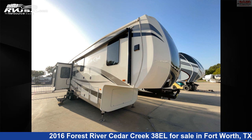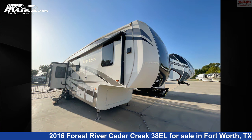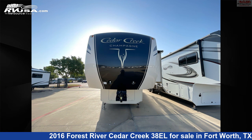This 2016 Forest River Cedar Creek 38EL is a fifth-wheel RV. It is located in Fort Worth, Texas, 76140 and is offered for sale by McClain's RV Fort Worth.